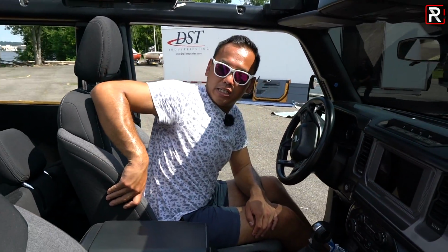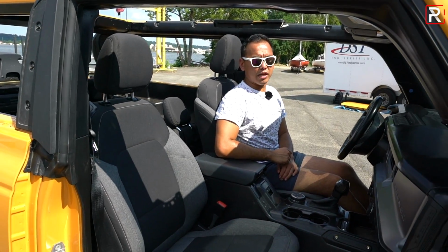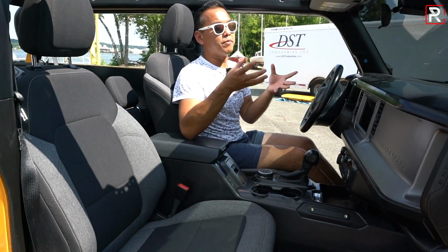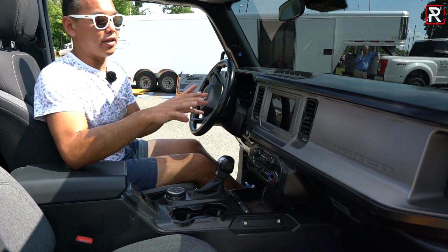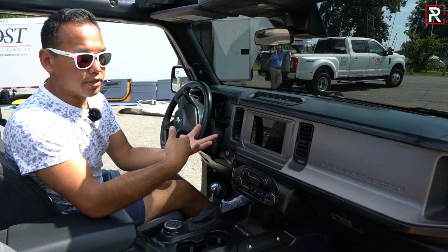I also like these seats. These are just the standard cloth seats, but they actually are pretty comfortable. They're a little more comfortable than the last Wrangler I sat in. In terms of the way the dashboard looks, Ford said that they went with a much more retro design. Like, this basically is reminiscent of the Bronco from the 60s. However, it's been brought into the 21st century.